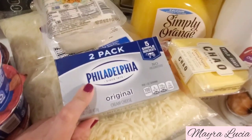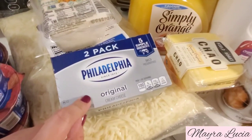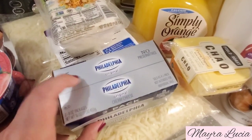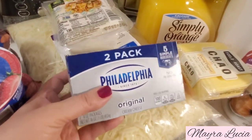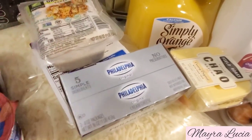And then I also got these cream cheese, the 2-pack. I plan on using these with a choco flan. That's a very delicious dessert. And then the other one I plan on using on bagels for my kids. They have them for breakfast and they're very satisfying to them, so I'll be using that for bagels as well.